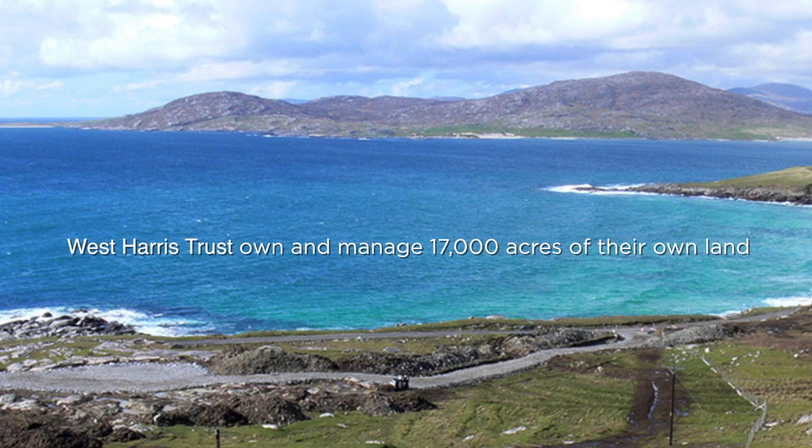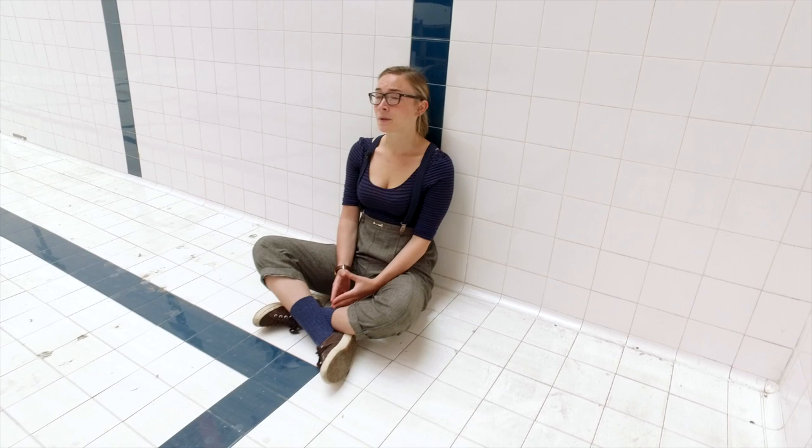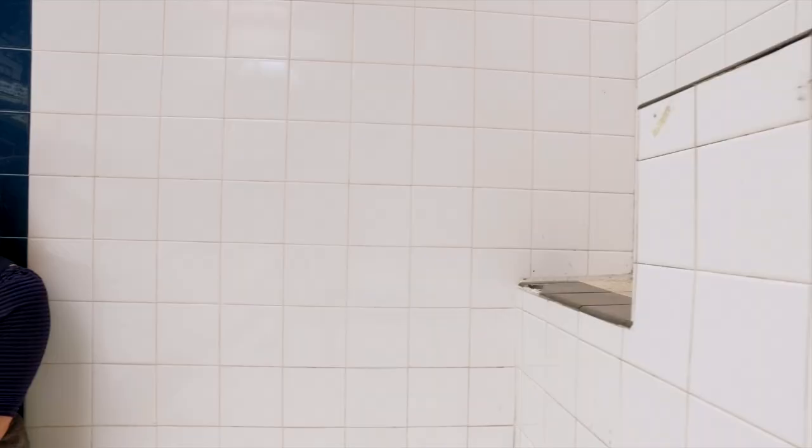The Baths is just a fantastic example. It's an inspiration for other places that feel powerless, that feel alienated from the powers that be. It really shows that with a ton of determination, a lot of hard work, and with the whole community behind you, you can really put yourself back in control. You can take back your community assets.